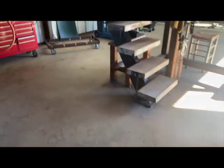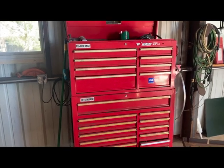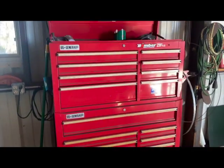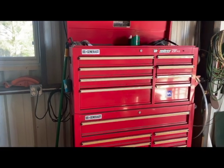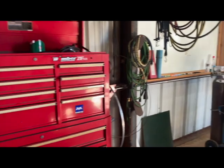I've got, that's a US General. If you know anything about that, that's Harbor Freight. It's a toolbox, bottom box and top box. I'll keep it. I mean, say what you will about Harbor Freight, their toolboxes are actually pretty good.